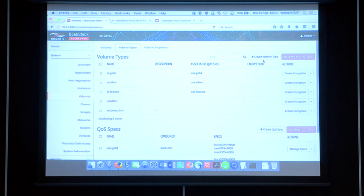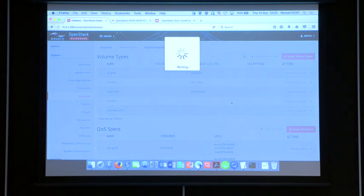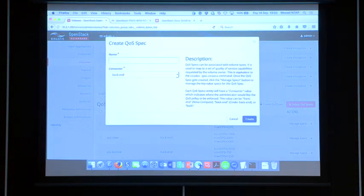So I would add a volume type. Let's do OpenStack Day Benelux. Create volume type. Here it is. Now I would create a quality of service specification, and this is all standard OpenStack functionality, so there are no specific drivers or code needed to make this happen.